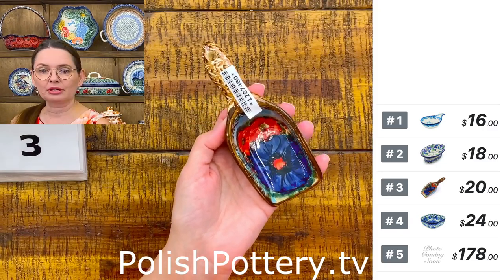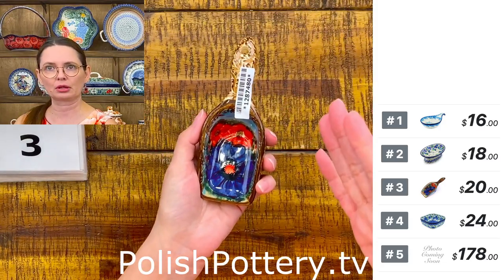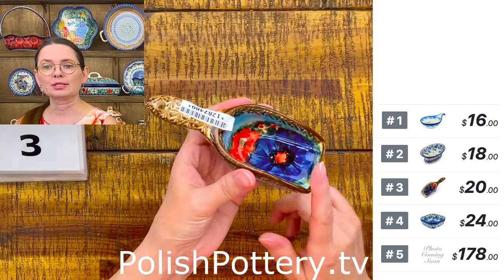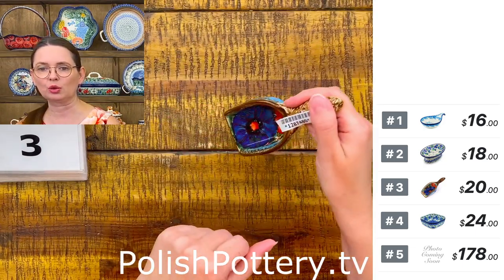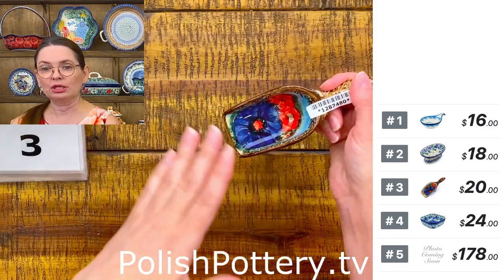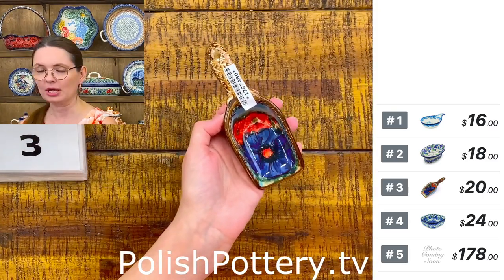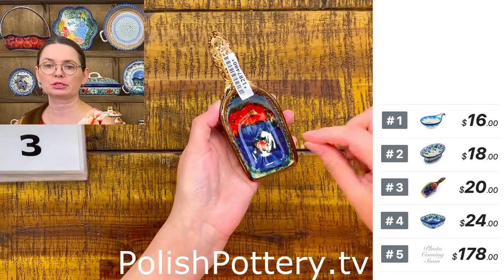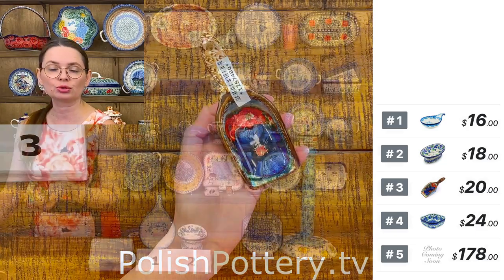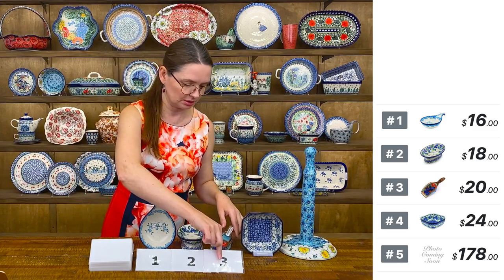What is here? Number three. Number three is a cute scoop. The scoops are perfect whenever you use canisters for maybe sugar or for flour. I always keep my scoop in the flour jar and the sugar jar. So whenever I need a full cup, I use it to even out my cup. Or if I need a little bit more, then I just add with the scoop. So number three is $20. It's beautiful. And that is $20 tonight.